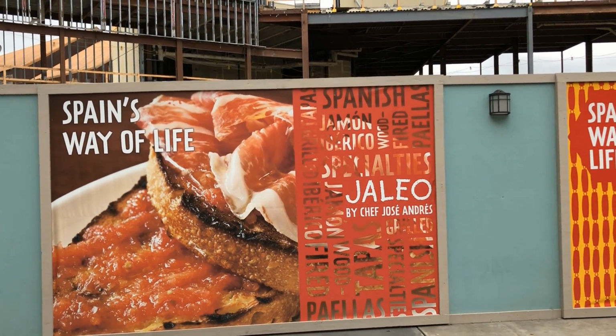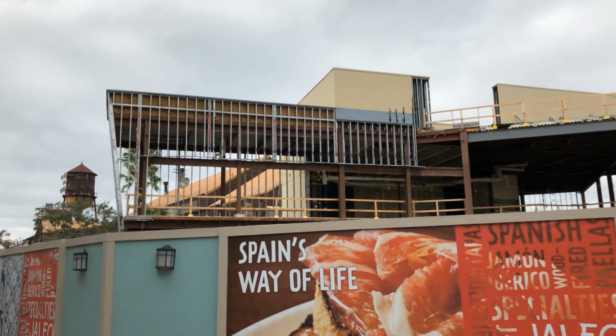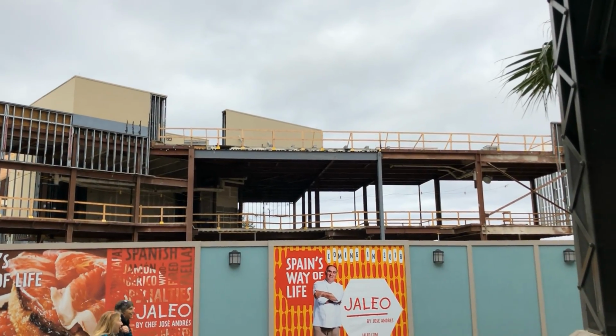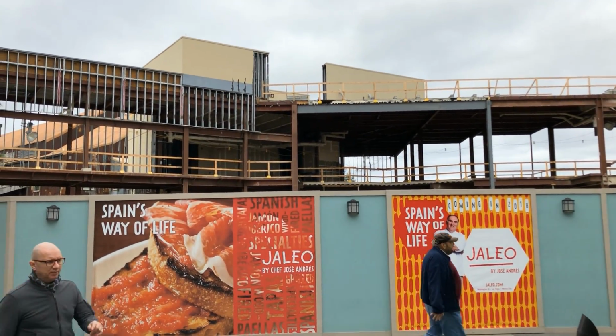We'll back up here and get a better view of the construction for you guys. And one more look from a little further back.